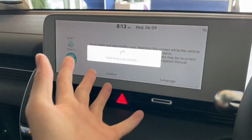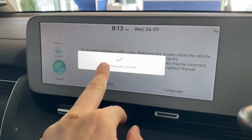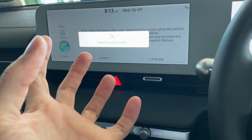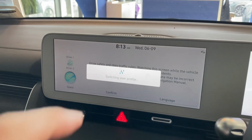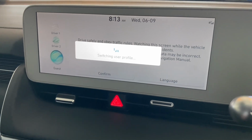When you're using valet mode, there's going to be two assumptions on it. The first one is that you have BlueLink set up, and the second one is that you have a driver profile set up. So to continue in this video, assume that those two things are completed on your car. If not, get them set up and then come back to the video. If you're stuck setting up those things, let me know and I can send you links for how to do those two functions.